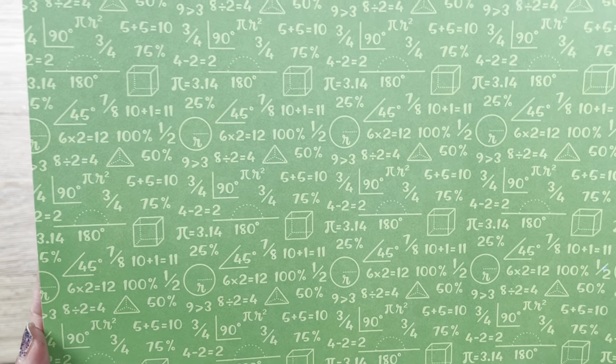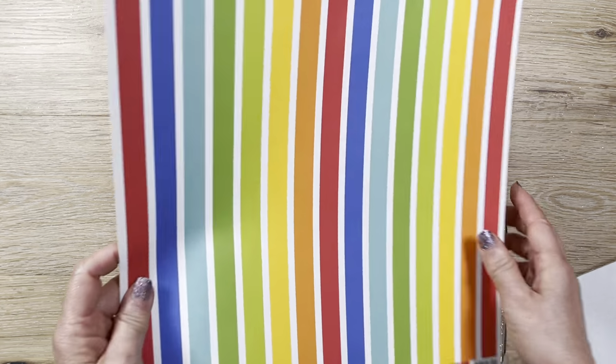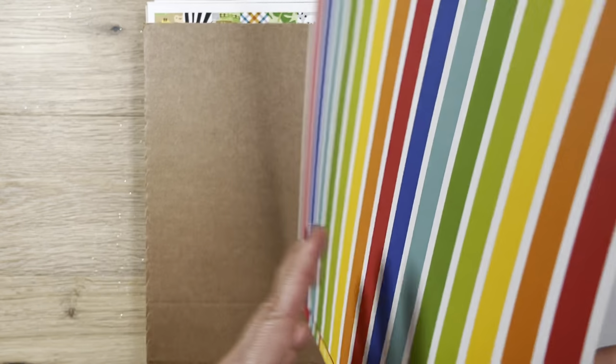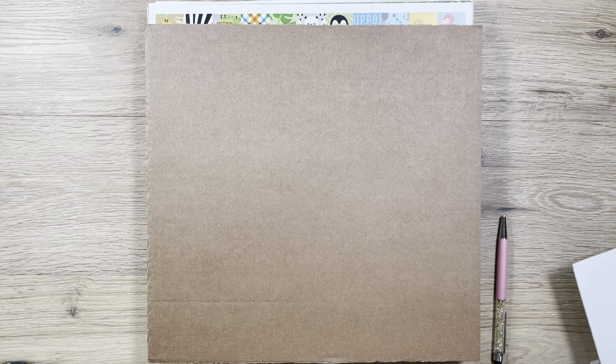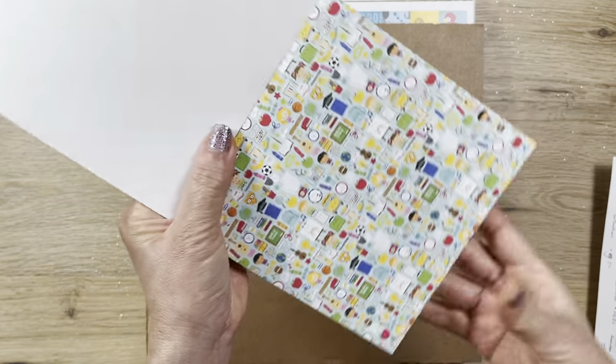And some math equation. And some multicolored polka dots and multicolored stripes. And then some gingham in yellow. And then I wanted to show you the 6x6 paper pad that I picked up in the same collection from Craft Direct.